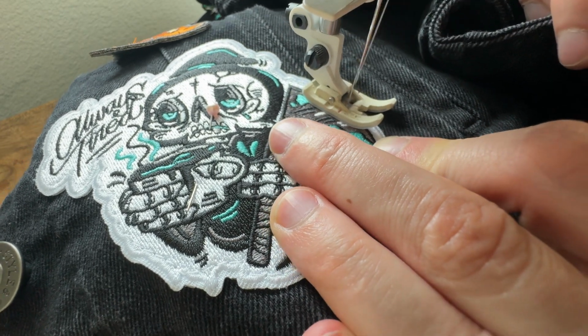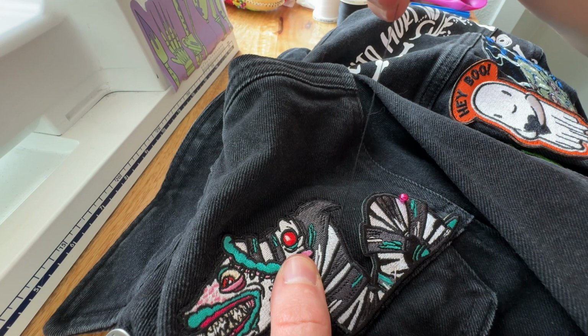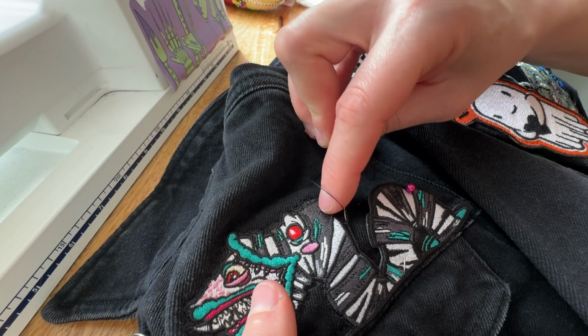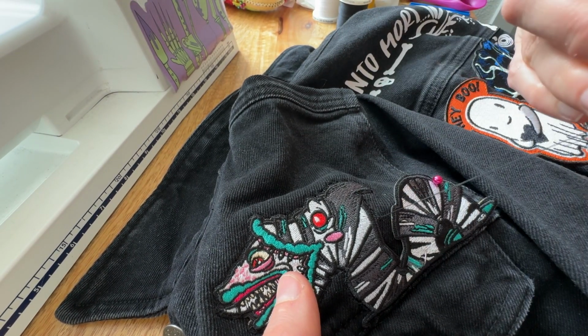The only patch I had to hand sew was the sandworm because the patch itself is quite thick and it was put on top of the bulky seam above the breast pocket. I used a slip stitch for this step, catching the satin stitching, finishing the edge of the patch. I'm so excited about my new jacket.